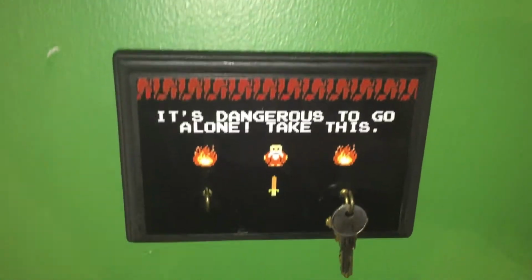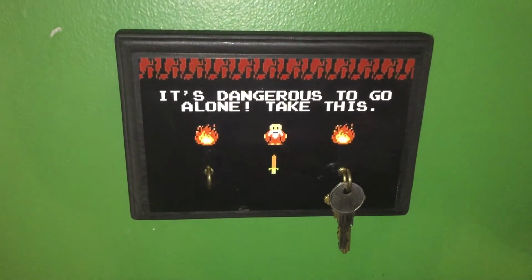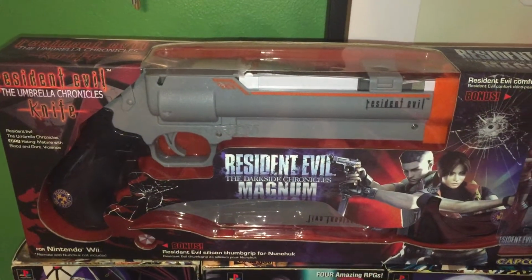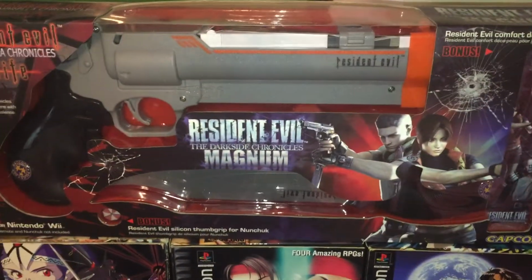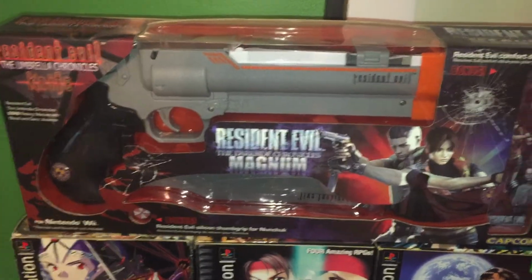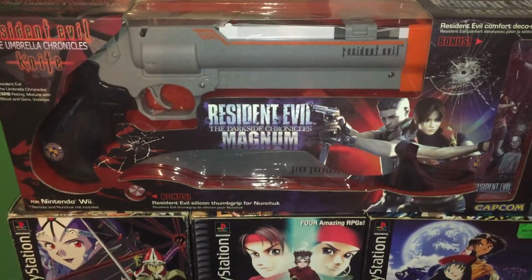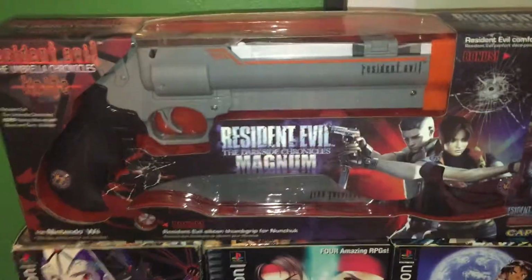Okay, let's quickly go over some updates. And then I got this cool little keychain holder. Pretty awesome. Got it on eBay. And over the next couple weeks, I'll be adding the Resident Evil Darkside Chronicles Magnum and knife, which is pretty cool. Don't really see this out too often, so I picked it up a long time ago and haven't opened it, but it's just cool to have in the collection.